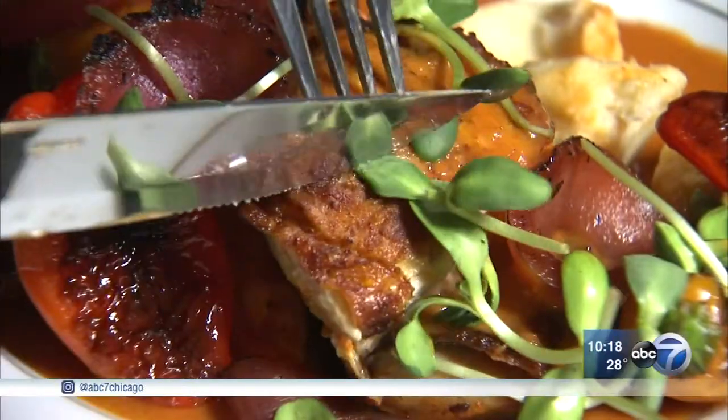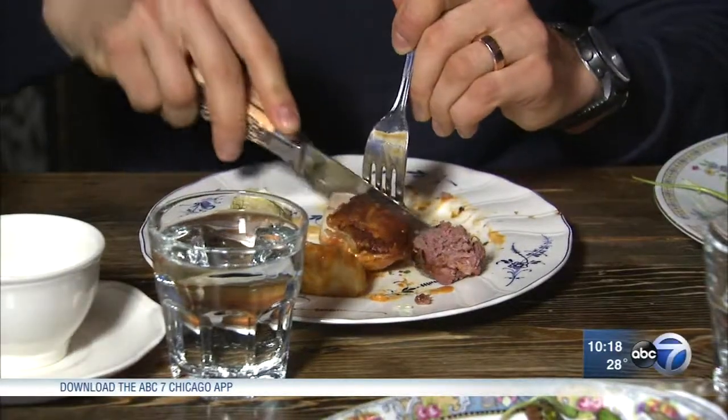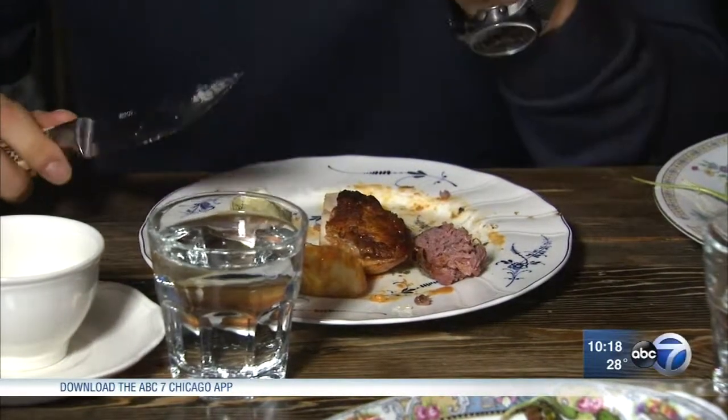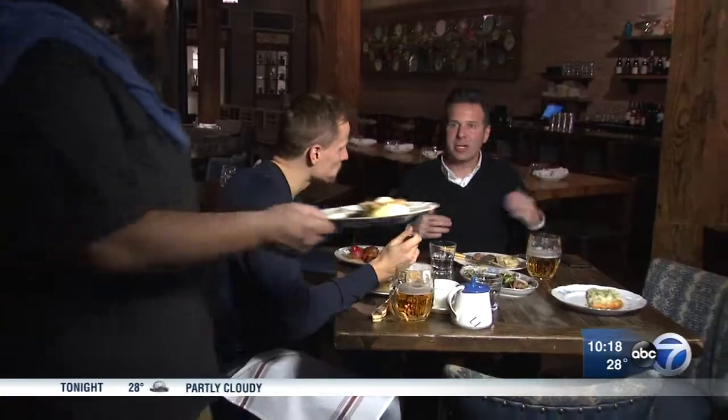Panik says in Slovakia, the typical garnish or sauce of choice is not what you'd expect. We usually put a ketchup on top of it. Ketchup? Yep. Or mayonnaise. Now, you know, in Chicago, you gotta be careful with ketchup. I know. After we polish off most of the dishes, an apple tart arrives.